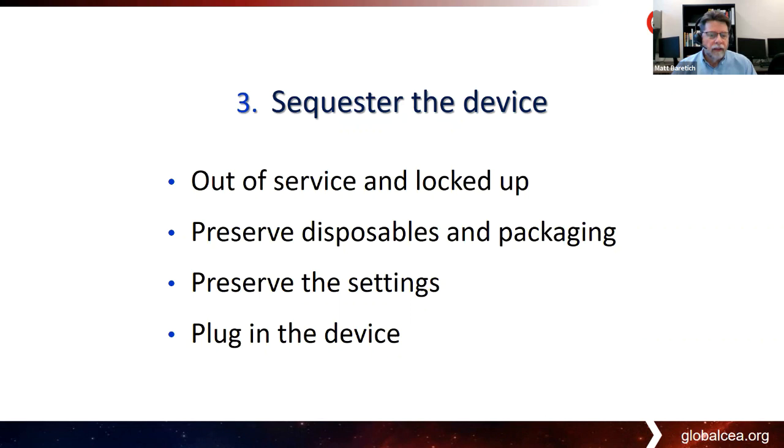It's also important to preserve the settings, however the user had set up the device. And sometimes that conflicts with the number one, which is take care of the patient, because if something goes wrong, the user is probably going to make some adjustments and try to fix the problem, but that's okay. Just preserve the settings as they are at the end of the incident and also plug in the device. Many devices these days have an internal log of events, alarms and button presses and other things that are done. And some of those lose their memory if they lose power. So sometimes, particularly if you think this may take a long time to finish the investigation, it's important to plug it in wherever it is that you store it.